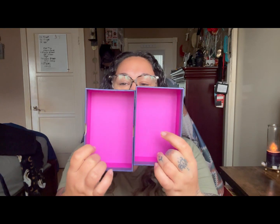I love purple and blue. That's just my jam. But love the interior, very simple. So that is the packaging. Now let's go ahead and talk about the guidebook.